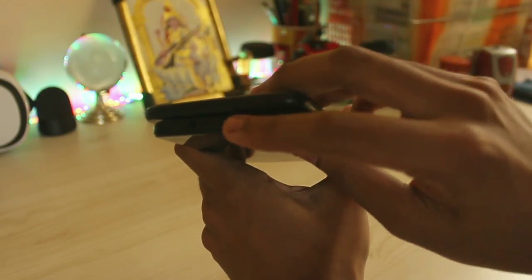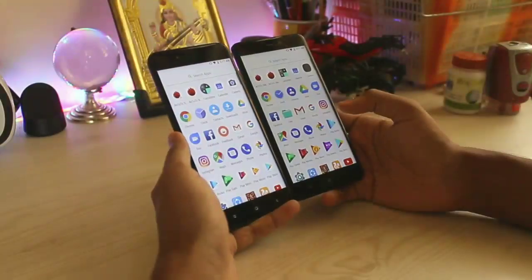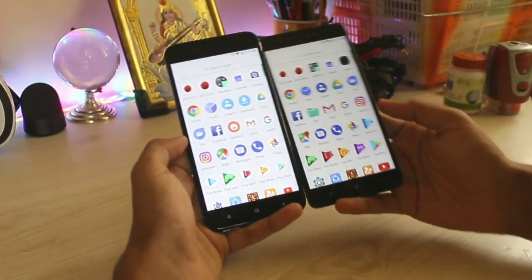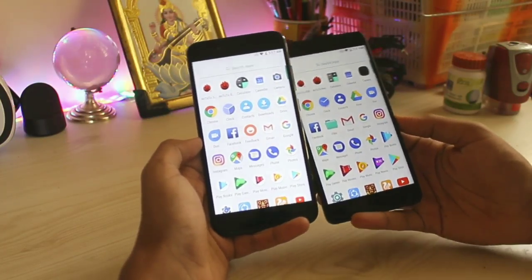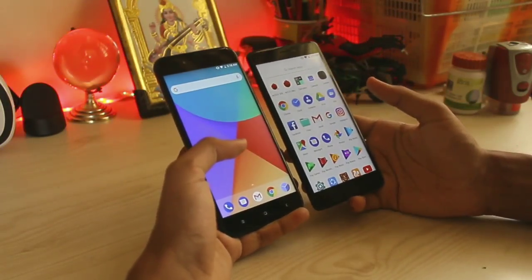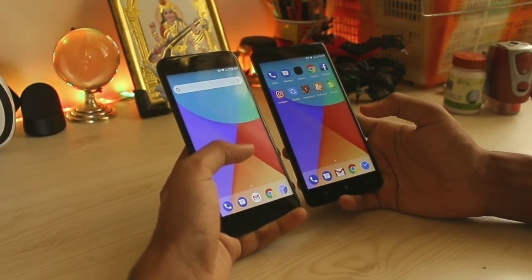You also get a headphone jack. On the top you get the headphone jack for the Redmi Note 4, and you also have air blasters on both of the phones. In terms of screen, you can't actually see it through the camera, but the screen of the Redmi Note 4 is actually quite dark and the colors are a little punchy. I'm not quite liking the Xiaomi A1 screen. The touch screen of this phone is quite laggy. It's the same as the Redmi Note 3. If you have a Redmi Note 4 and this phone in hand, do check out the smoothness of the screen.